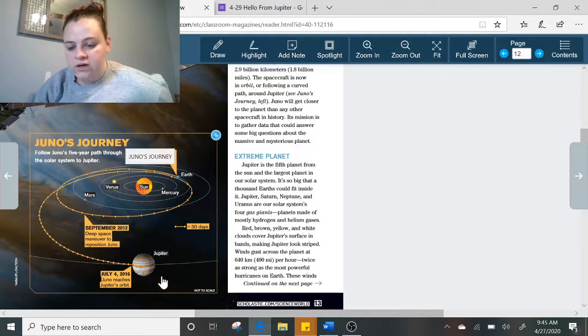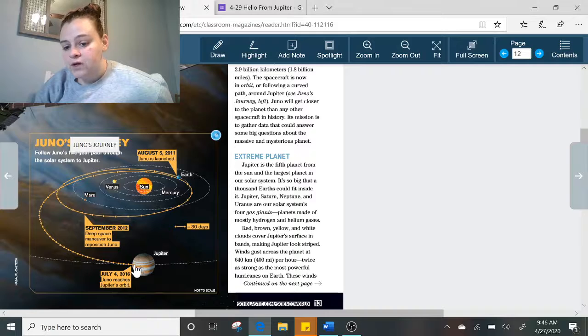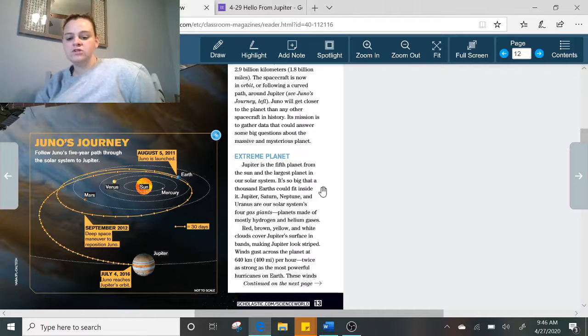So if you look, this down here is Juno's journey. So it's the orbit, these orange dotted lines. So Juno launched from here in 2011, and then about 5 years later, reached Jupiter in 2016. And if you look, the key here says that from dot to dot on the orange line is every month. So you can see every month it kind of got closer and closer and closer. And it went around in that little orbit-like circle.